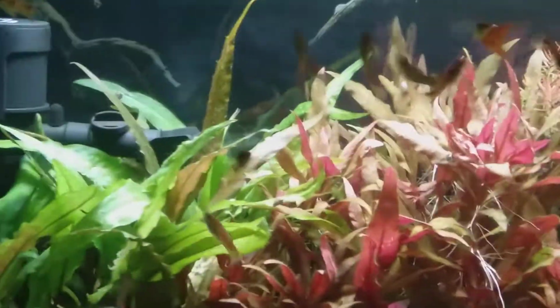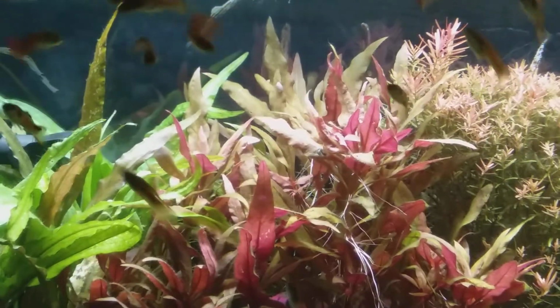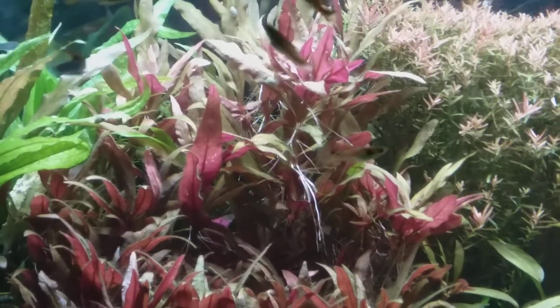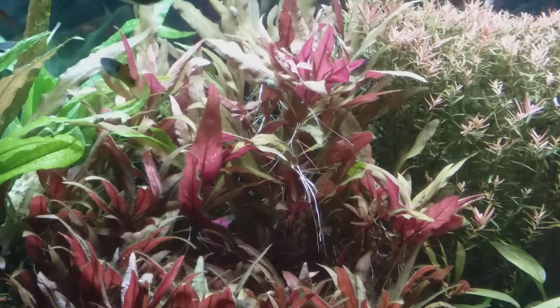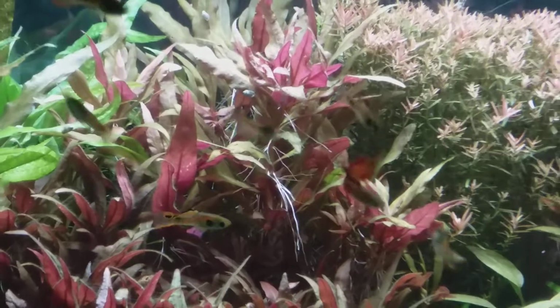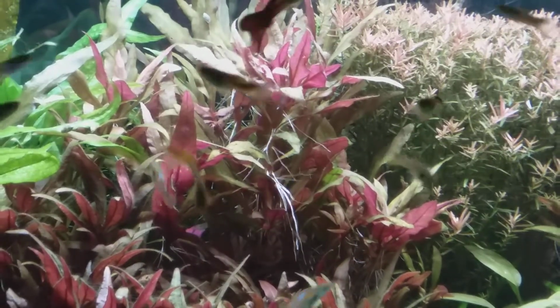The Alternanthera reineckii, the pink, is starting to not do as good as it did. Guessing that natural occurring CO2 levels are starting to drop off. Plant's probably starting to suffer from it.